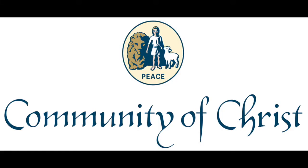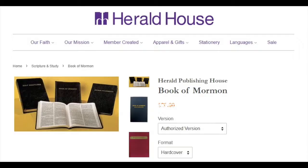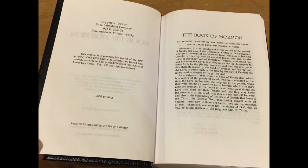And then around the year 2000, the RLDS Church renamed themselves the Community of Christ and published their own edition of the Book of Mormon under that name. The problem was that Herald House, the printing arm of the RLDS Church, continued to print for the Community of Christ, and therefore these restoration branches were without a printer. Eventually, this 1908 text fell into public domain, so Price Publishing out of Independence, Missouri, picked up the old text, imaged it, and reset it for a new printing.